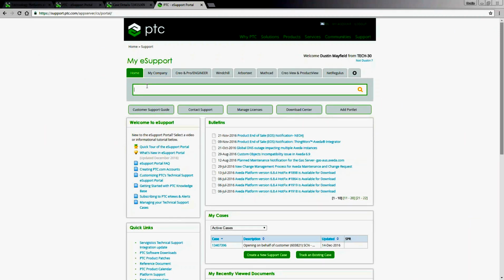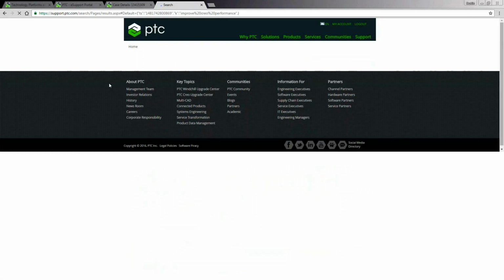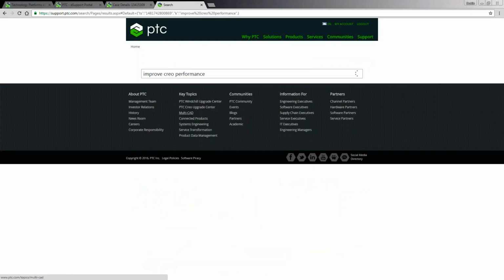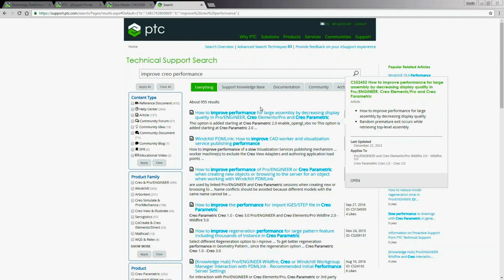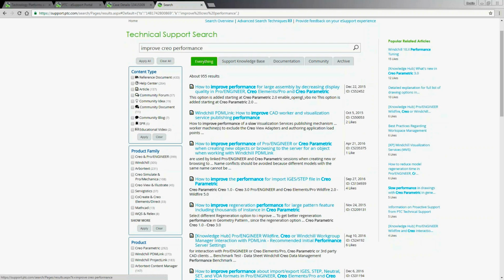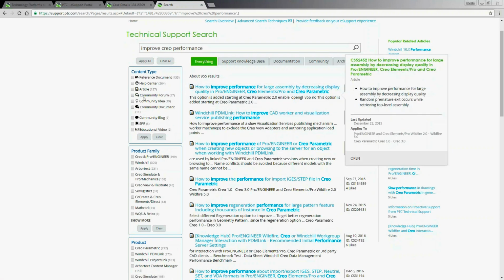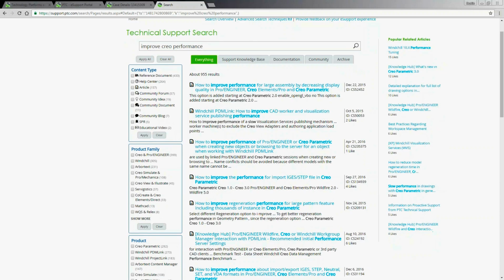Let's look at improve Creo performance. I looked this up before, and there's some pretty good articles in here. There's some stuff in here that talks about assembly regeneration. There's other little config.pro fixes you can do. So if we look at here, we see this everything tab. It shows everything from the community posts to help articles to reference documents. You can see there's quite a bit of information here.